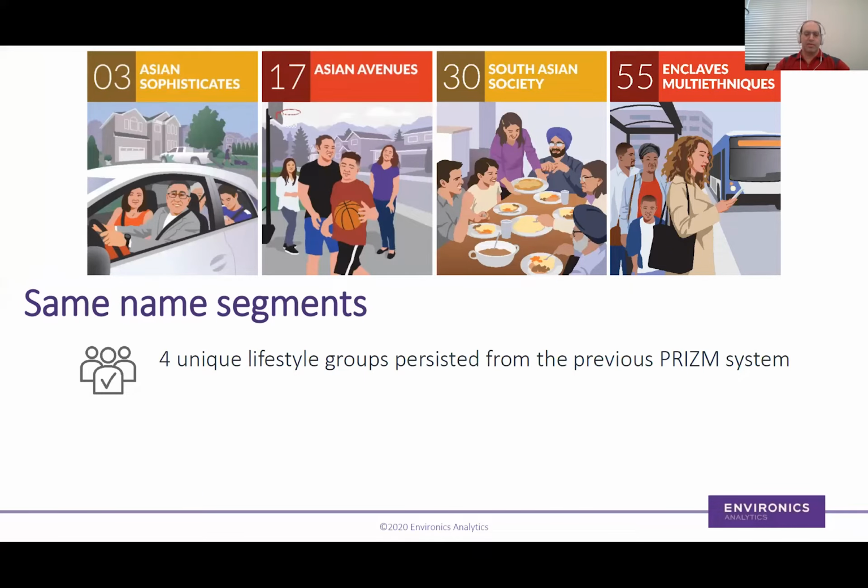These 4 segments are so close to the previous version of PRIZM that we felt we could carry forward the name. These are Asian Sophisticates, Asian Avenues, South Asian Society, and Enclave Multi-Ethnique.